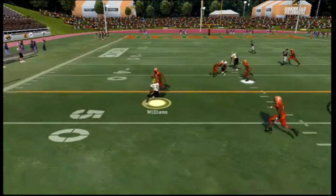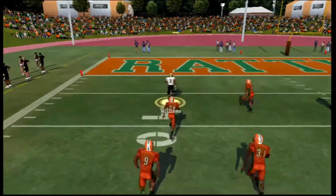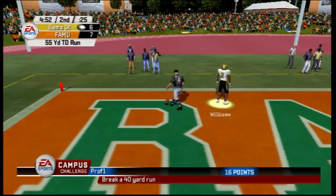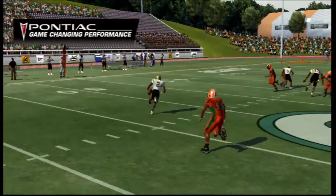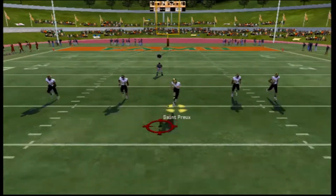But here comes Clinching on the ensuing drive, on the ensuing play of the second quarter. Gone. Touchdown, Alabama State. Wow, fireworks just like that. Surprisingly, it took us to the second quarter to get our first score of the game. Nonetheless, we're tied at 7.